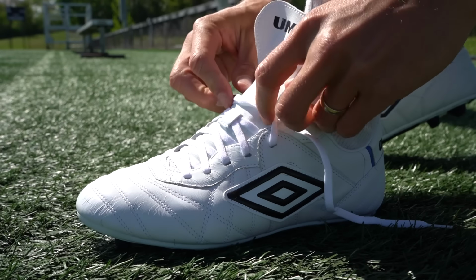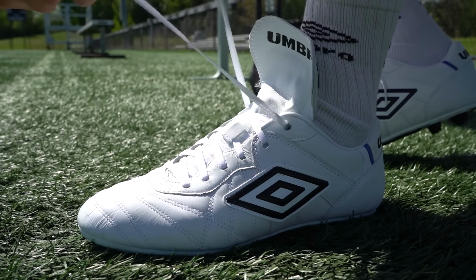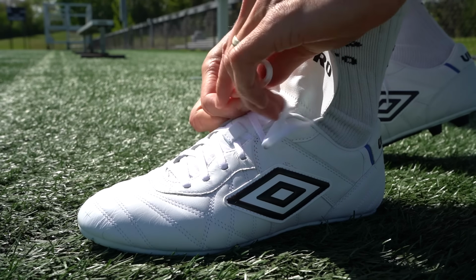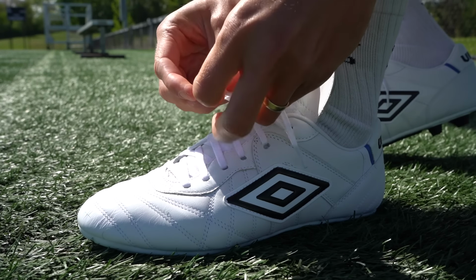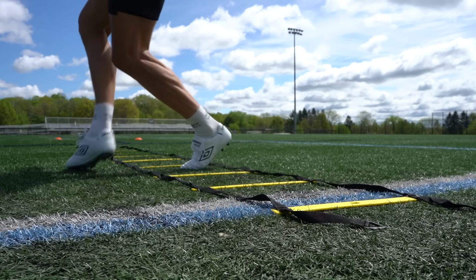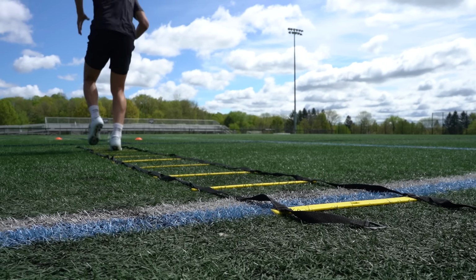But for a boot that was designed over 30 years ago, with some modern tweaks, making them a little bit more lightweight and responsive, I've got to say the DNA of the Speciali is still there, and they absolutely compete with everything on the market today. They're responsive, they're lightweight, so comfortable out of the box, and even just about 30 minutes of playtime in them, I can already feel them molding to my feet.